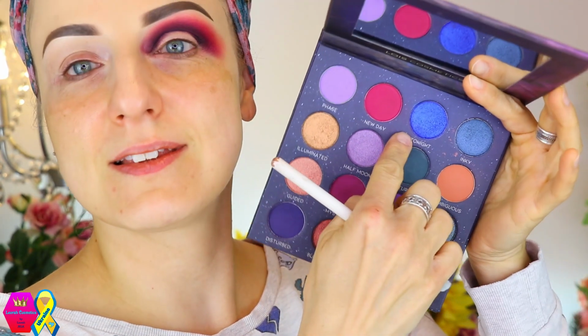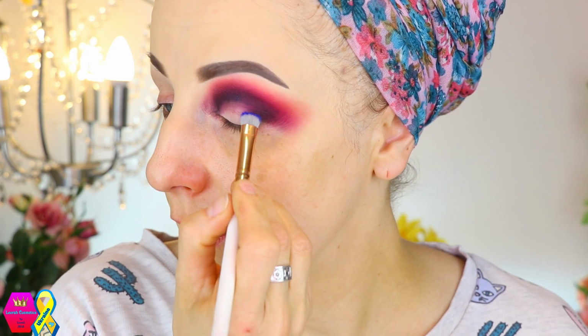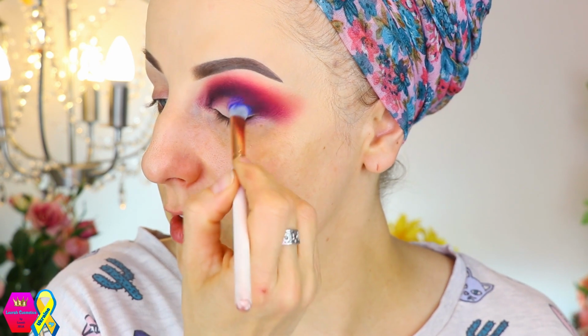Okay, so let's go in with the blue. This one. This is the most spectacular shade in the palette. If you ask me, I love this blue. It's royal blue, you know? Fits to the story. Okay, so let's just put this on. And then we'll see how we finish the look.